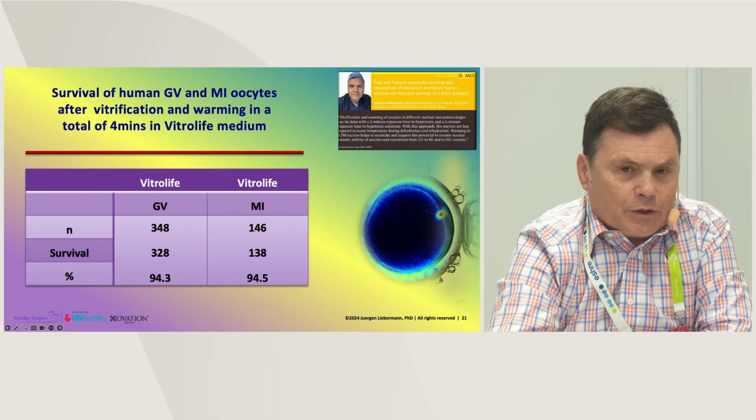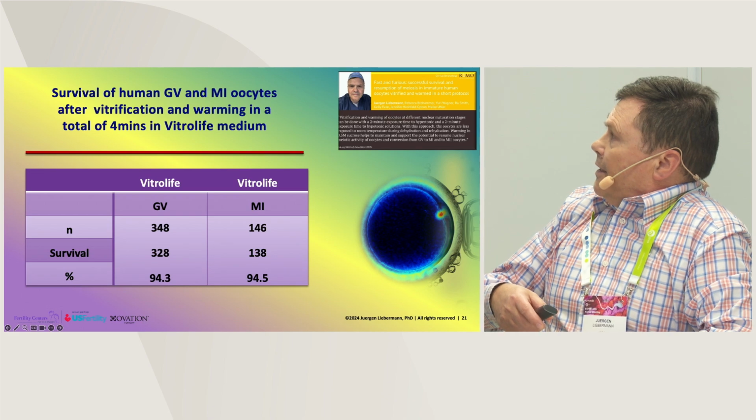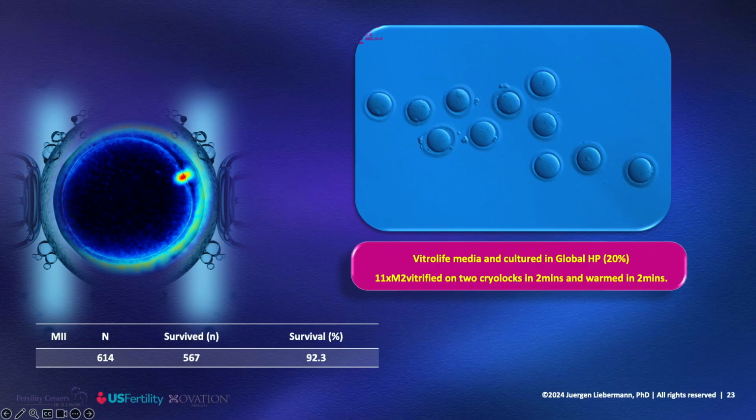And these are some numbers I did with the Vitrolife medium. These are GV oocytes, and you see a consistent survival over 90% on one side, as well as for metaphase 1 oocytes. Same kit, yes. And then you see here some pictures of how they look. We almost think they are not vitrified.